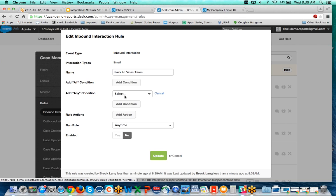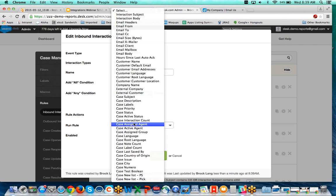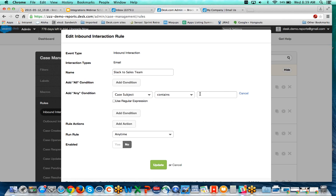And let's set up a condition for this. I'm going to make it an easy one. Generally, I might use something like a label, a VIP label. I might use a customer name, write my top 20 customers' names put in here or something. But I'm just going to say, let's do case subject contains urgent. So when cases come in with the subject urgent, not only will they appear in Desk.com, but they will also shoot a message over to Slack.